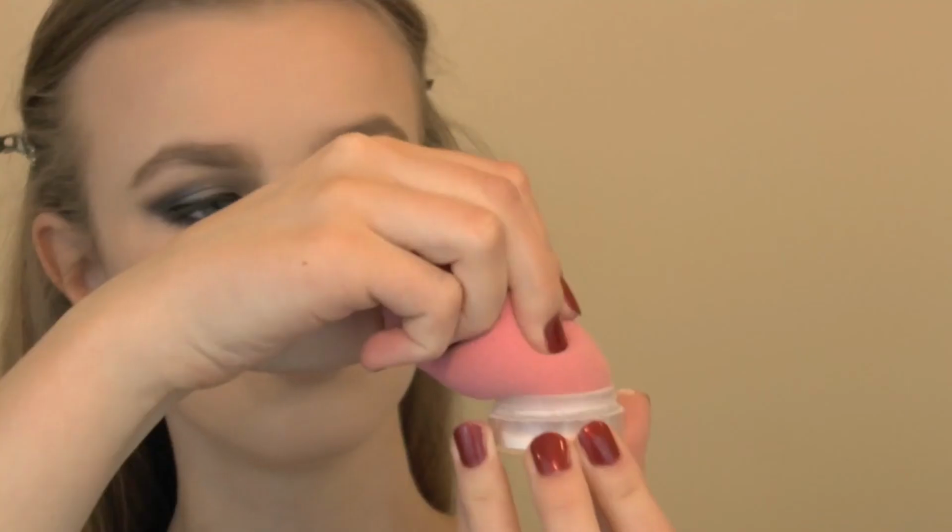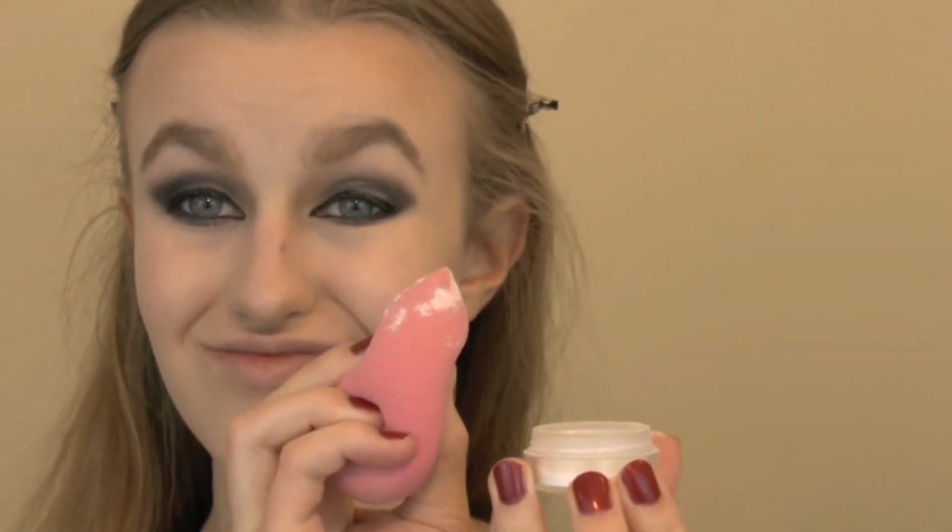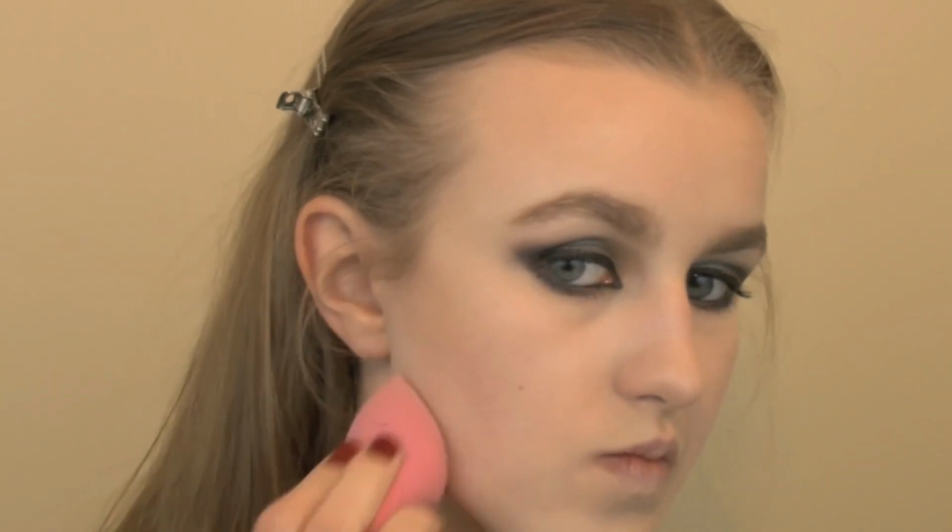I'm using my Tarte loose powder and the baking technique under my contour to make it stand out and to give me the appearance of fierce cheekbones that I definitely do not have normally.